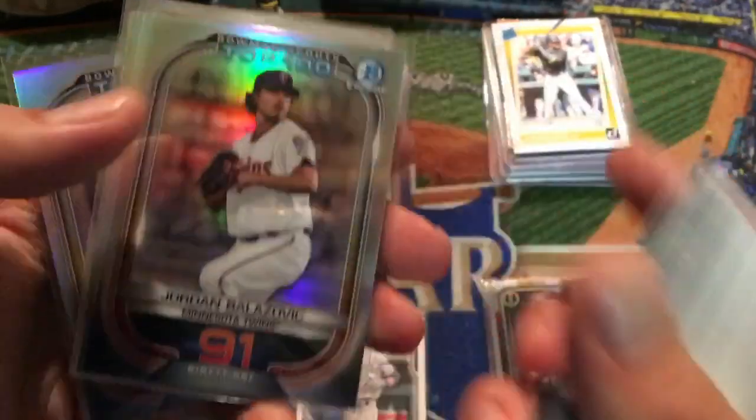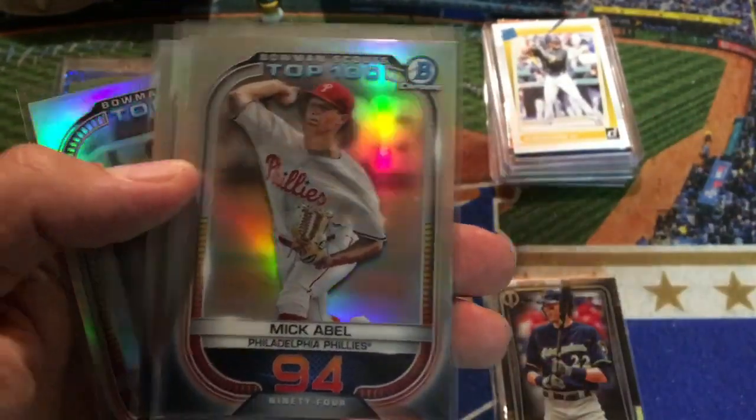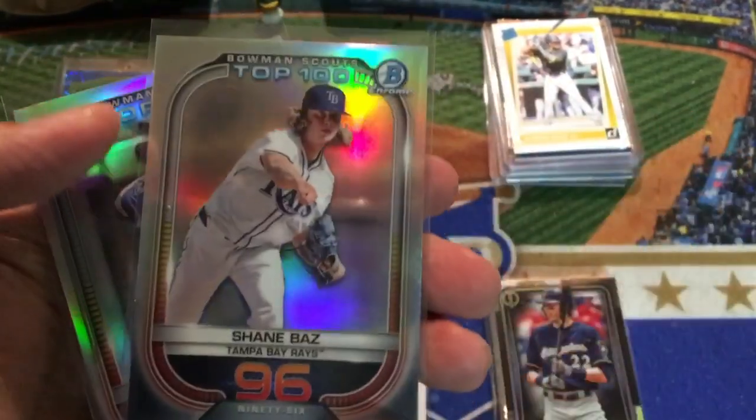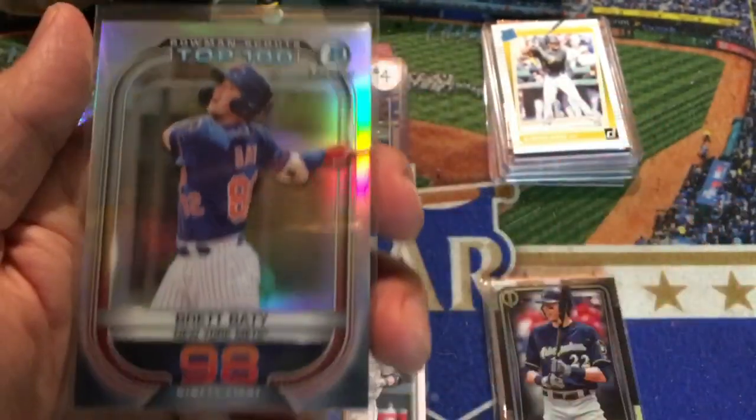Edward Cabrera. And now we're getting into the 90s here. Balazovic, who was last year's Bowman class. Bryson Stott out of UNLV. Mick Abel for the Phillies, who I believe is in this year's release as a first Bowman. Corbin Carroll, who was in the 2019 release. Shane Baz, who was part of that Chris Archer trade way back in the day.